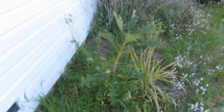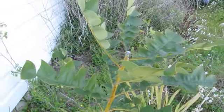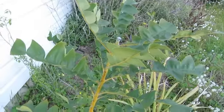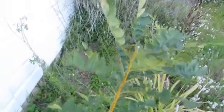So this is a front garden, and this plant here is a Bulbanksia. It gets a tree-like size, but it really hasn't grown, so I'm a little worried, but it still seems to be alive. So we'll see how it goes. And it's really weedy right now.